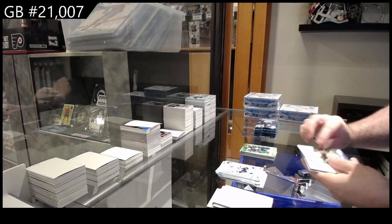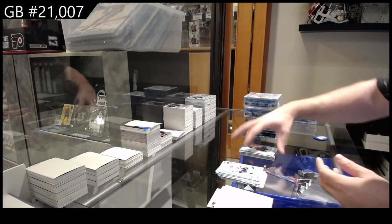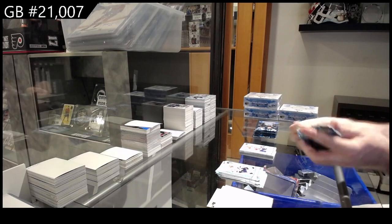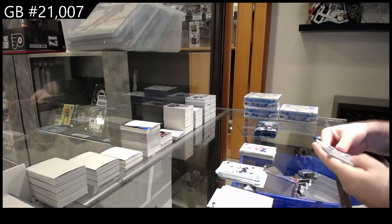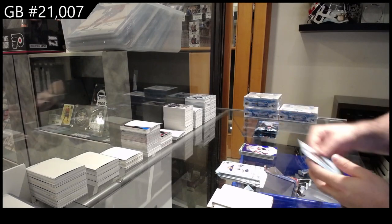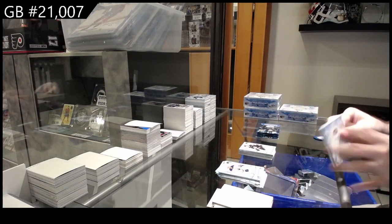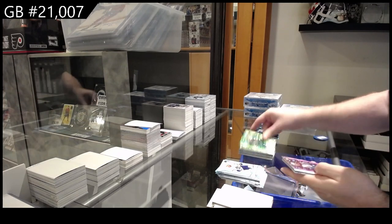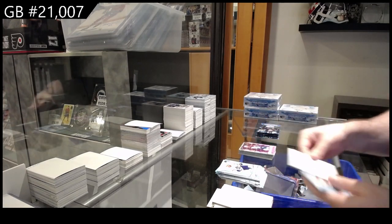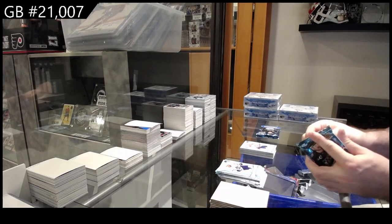Green of Marner for the Leafs, 599 Hollander for Pittsburgh, and a Gouley for Montreal rookie. Green of Movarar for LA, sub-zero to 999 of Sogard for Ottawa, and a Spence for LA rookie. Green of Kaprizov for the Wild. We got a pink of Landeskog for the Avalanche and a Harris for Montreal rookie.